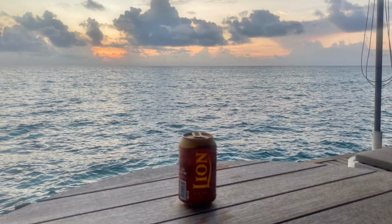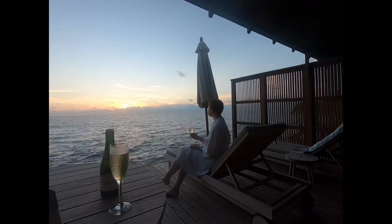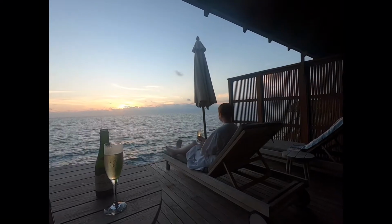Jeremy was a big fan of the Lion beers, which are actually from Sri Lanka. And then as part of our all-inclusive package, we were treated to a half bottle of champagne during our stay. So we toasted to the sunset and enjoyed some champagne.